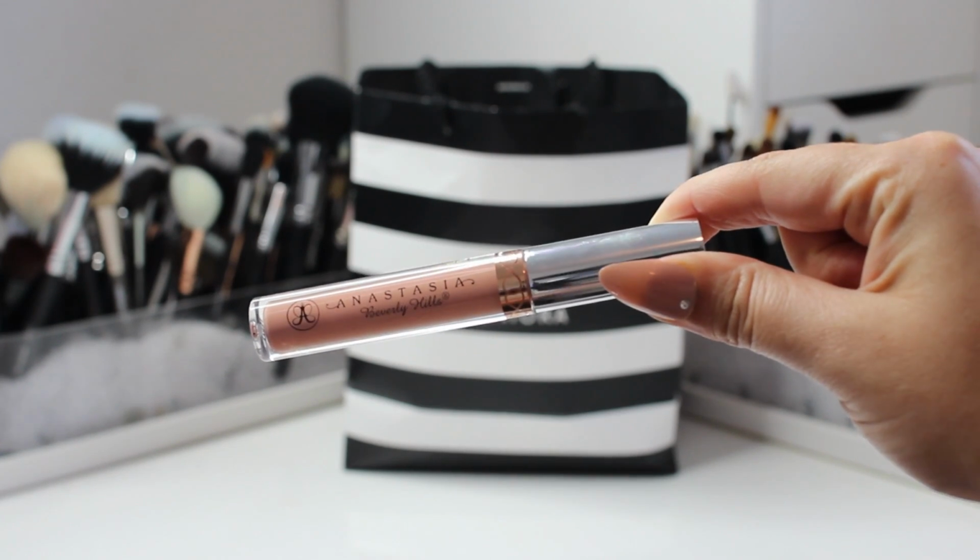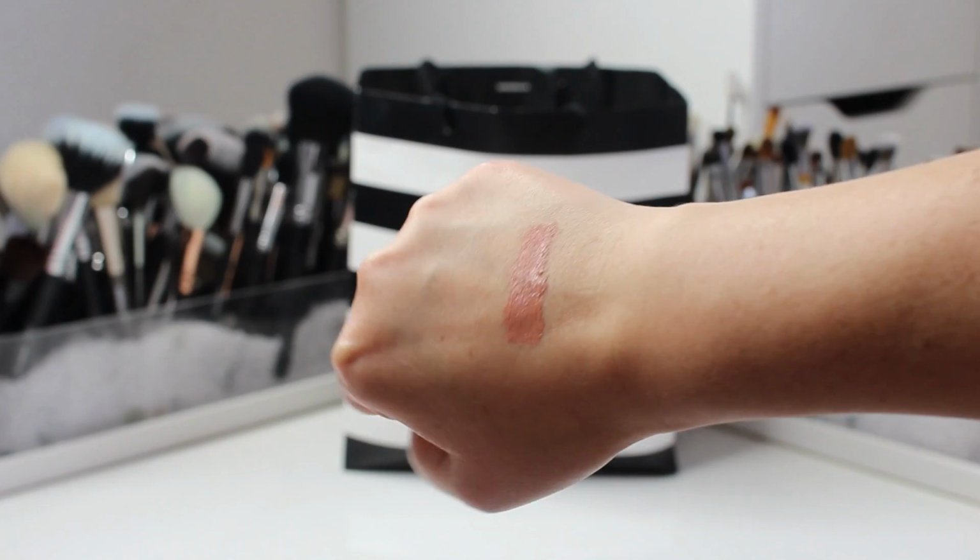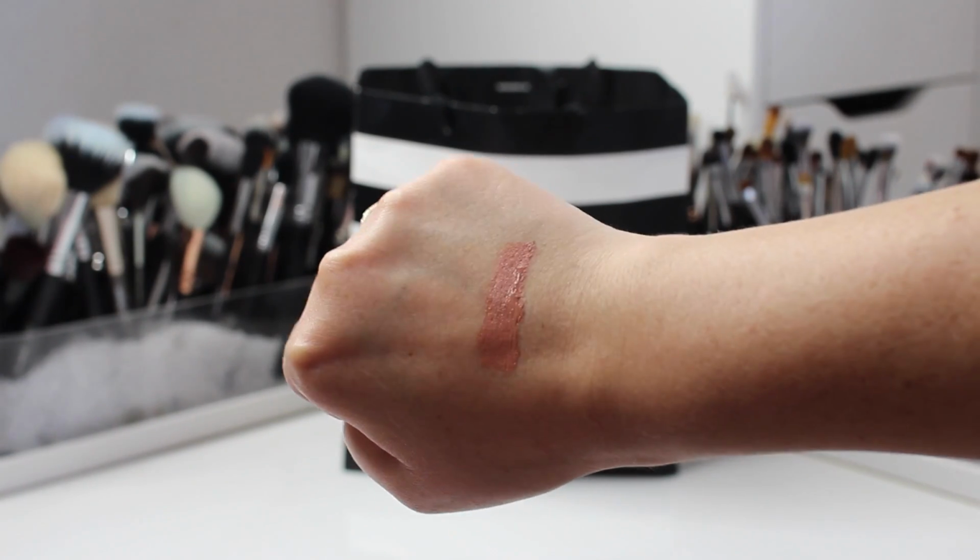Another Anastasia product I picked up was the liquid lipstick in Naked. That's the color right there. It's just a really nice peachy with a little bit of pink, and I love the formula of the Anastasia ones. When they first came out, I didn't care for them, but she definitely changed the formula, so I really like them now. It's very thin, very pigmented, and I don't find it dries out my lips or anything like that. They're a really good formula.